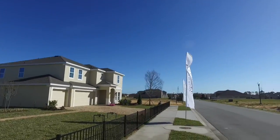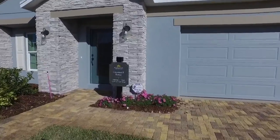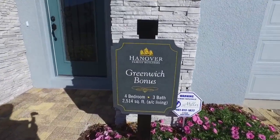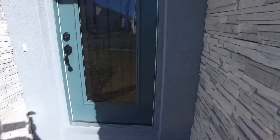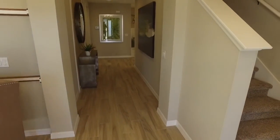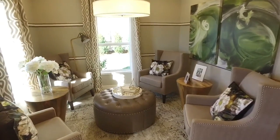We're looking at the third model that they have available for you to take a walk through. It's called the Greenwich model, and this one has a bonus room. So it features four bedrooms, three bathrooms, a total of 2514 square feet. At the time of filming, the base price on this one is $300,999. Beautifully decorated home, as always. So let's get inside and have a good look around.